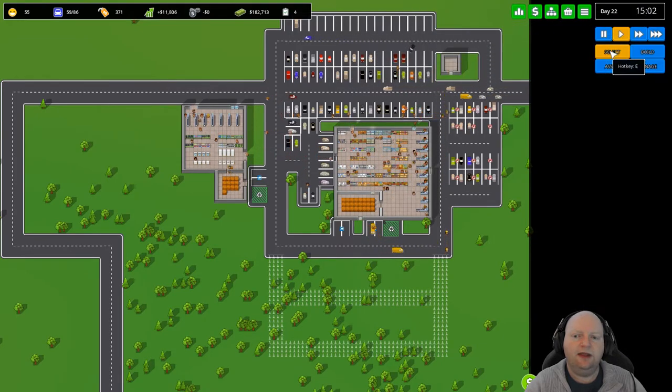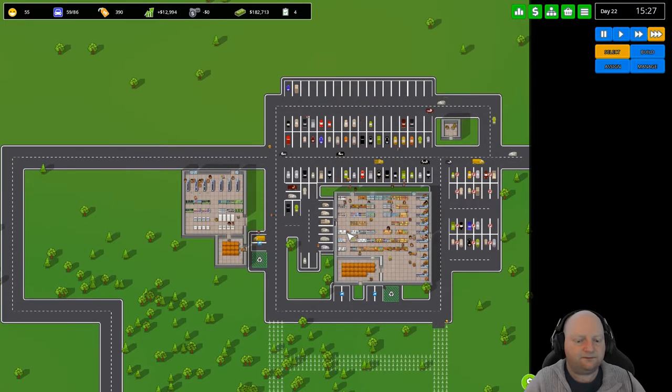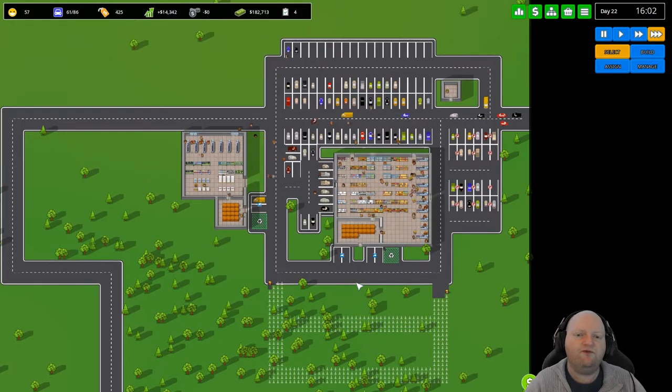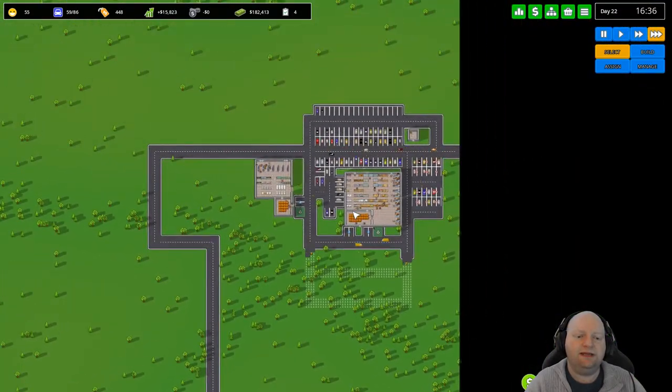1, 2, 3, 4 rows, and there's no reason to remove the ones above anyway, so we're quite good to leave them as they are. I won't actually build the car parking spaces just yet. Get the builders to make the road first, because then we can run that across there. Maybe we'll figure that out a bit later.